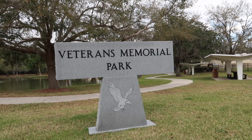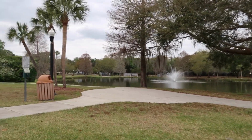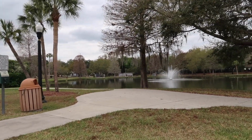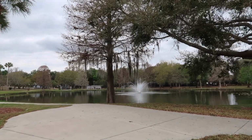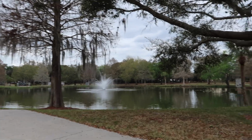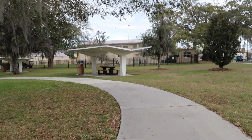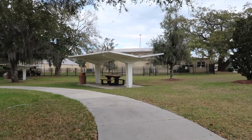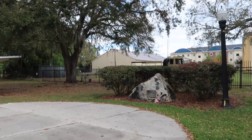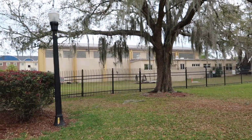And it brings us over here to Veterans Memorial Park. This is a beautiful little park, especially with that fountain that's right here in the middle of the pond. You can definitely bring your furry friends out here. Walk along the trail. They even have poop eggs, that way you can keep scooping up all their business. The building right next to the park is actually the armory, right next to the college.